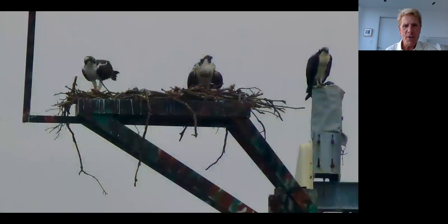This summer, we've also been watching these little guys who started out as eggs and then were hatched, and the osprey have really developed and flourished with all the water clearing and the fish that have returned to the Atlantic Ocean to the rivers. So we've watched these guys in the nest near us.